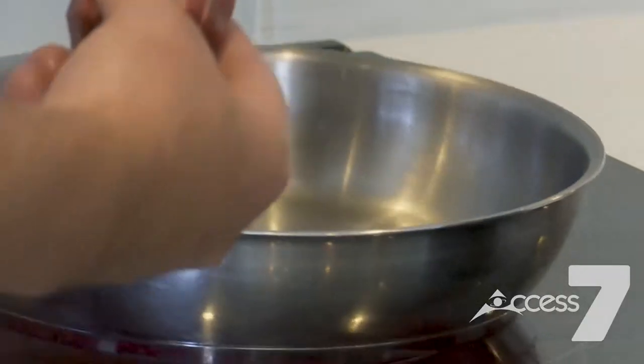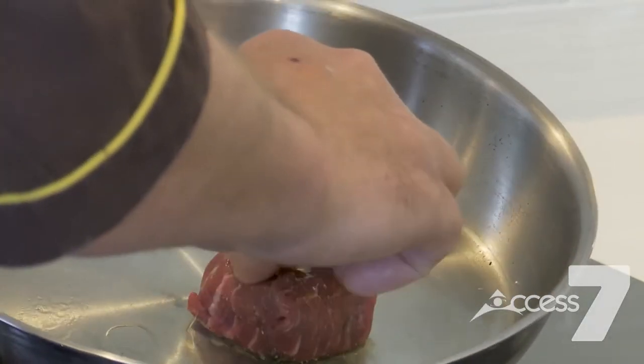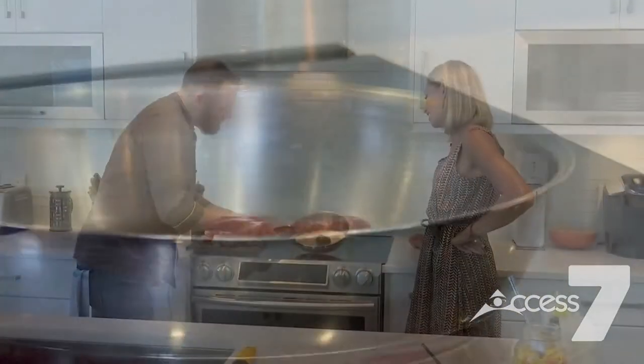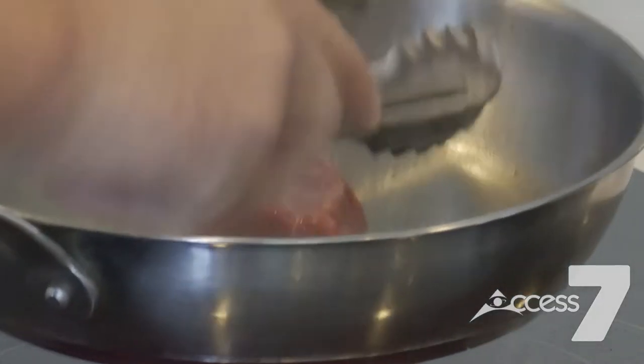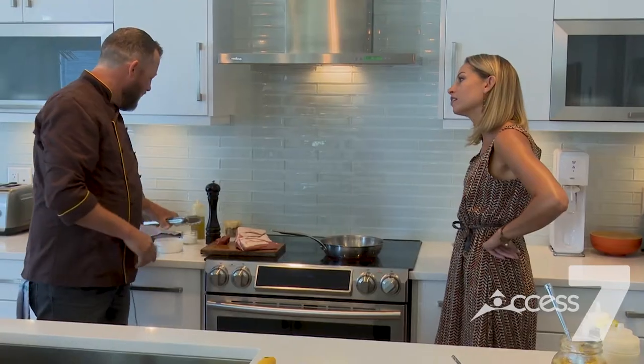All right, so we're going to give our beef a quick sear here. You can already see it starting to cook up on the edges for us here. Okay, yep. We're gonna let it creep up about halfway. But yeah, I like to really go simple.